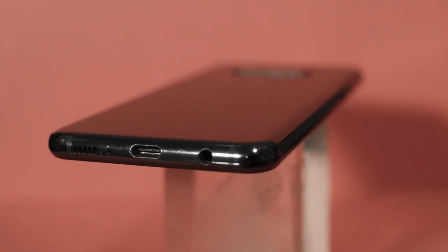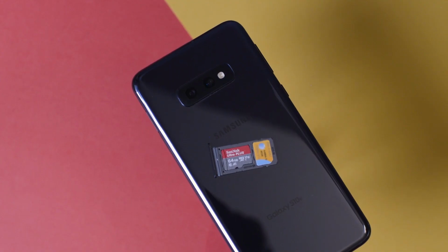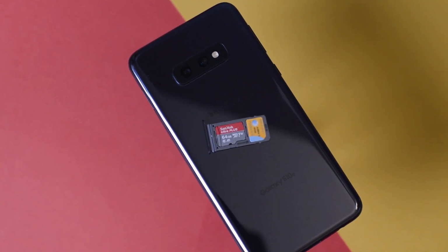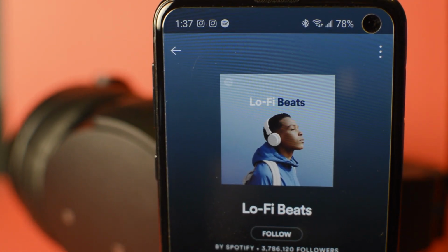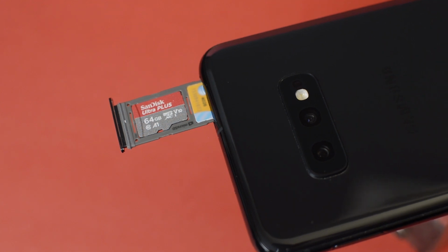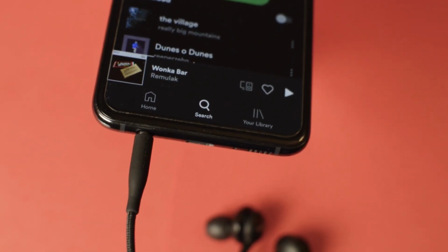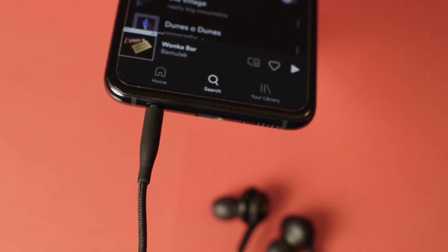Probably the biggest advantage of the S10 series of phones is the inclusion of a headphone jack and expandable storage. With the removal of the headphone jack in the S20 and expandable storage in the S21, these features are not to be taken for granted today. I personally use the headphone jack every day and would be bothered to lose it.